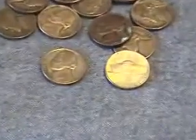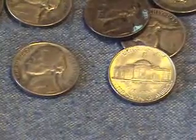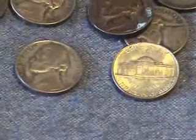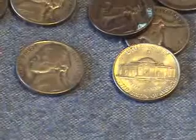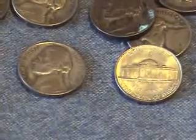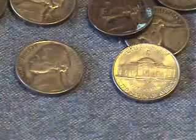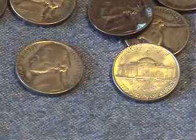Now you can tell these are war nickels by on the back, right up here, there's a little P. It'd either be a P, a D, or an S. And in 1942, not all of them were war nickels. Some of them were made out of the regular nickel and weren't identified on the back.